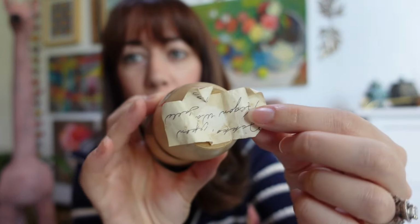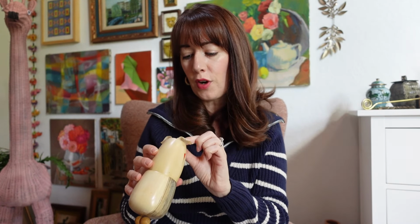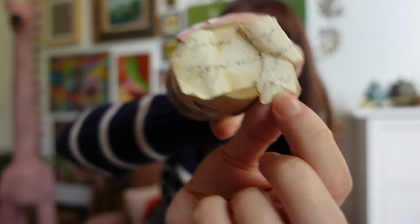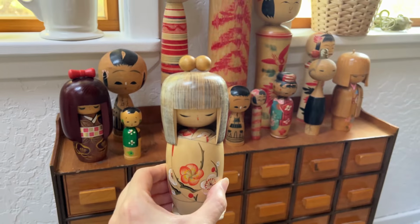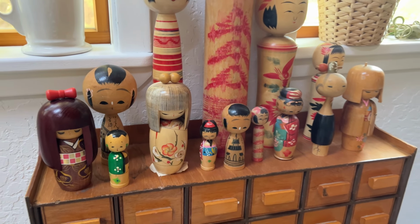Another great thing is on the bottom, whoever owned her actually put information about where she was from, and then it's dated 1970. So I love when people do this to stuff that they own, that they actually put where they got it and they put a date on it. It just makes sourcing these pieces and putting them in your own personal collection that much more special when you have that little bit of history. So this will be for me.